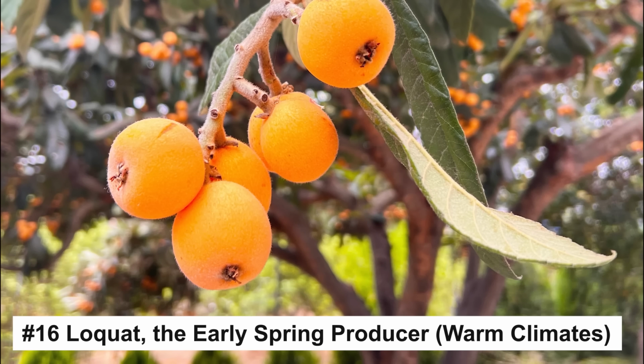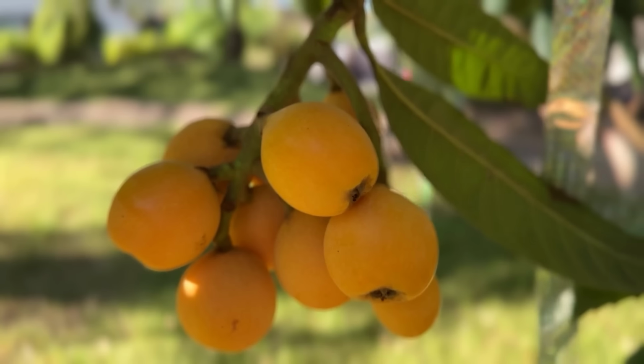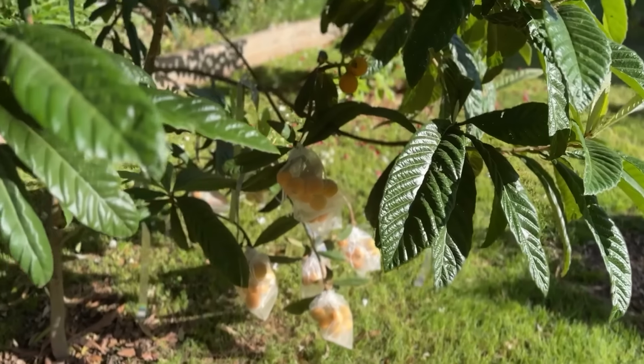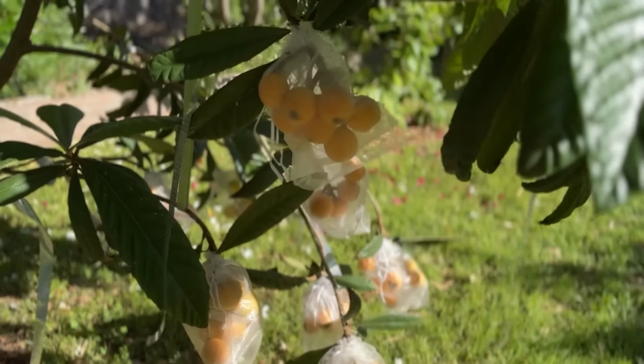Number 16. Loquat, the early spring producer. Warm climates. For those in warmer zones, loquat is a gift. Eriobotrya japonica is an evergreen small tree that produces early spring fruit, often March or April, when almost nothing else is ripe.